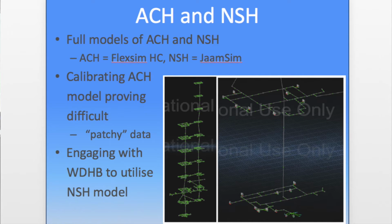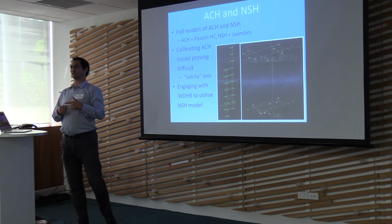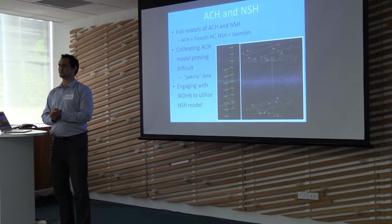And as I said, we're engaging with WHB to utilise the model, and we just started that yesterday. So what we want to do is get those models as accurate as possible for what they currently do, and then see what would be the benefit of using an optimal dispatch. Any questions so far?